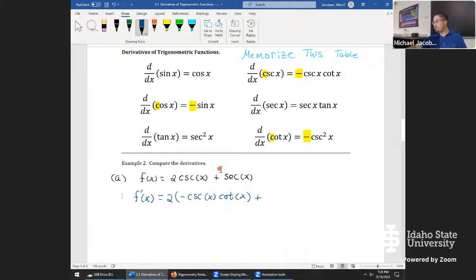Then we're pretty much done with that. We go over here to the plus and differentiate secant. Derivative of secant is just as weird as cotangent. We get secant and tangent x back. So honestly, the cosecant and cotangent, they're the weird ones to me. Yeah, go ahead.